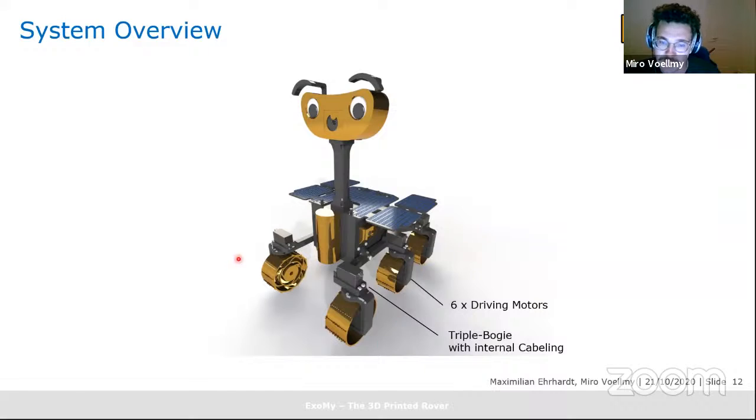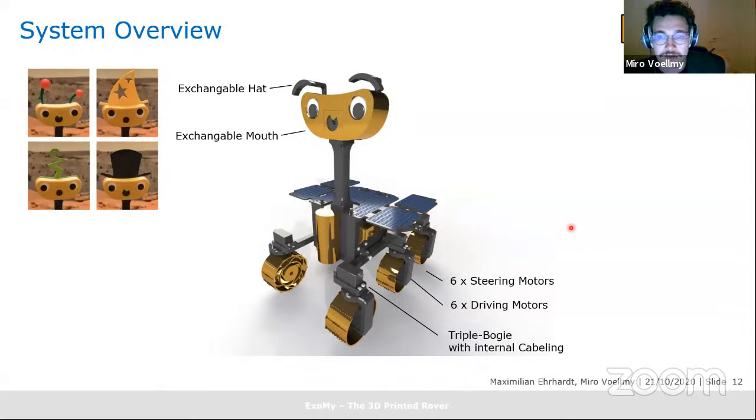Each of the 6 wheels is actually actuated, so we have 6 driving motors. Each of the 6 wheels is also steerable, which is different compared to NASA rovers. So we can steer all 6 wheels. The cuteness can actually be customized. You can exchange the head and the mouth, so even a very young child can already have fun with this robot.